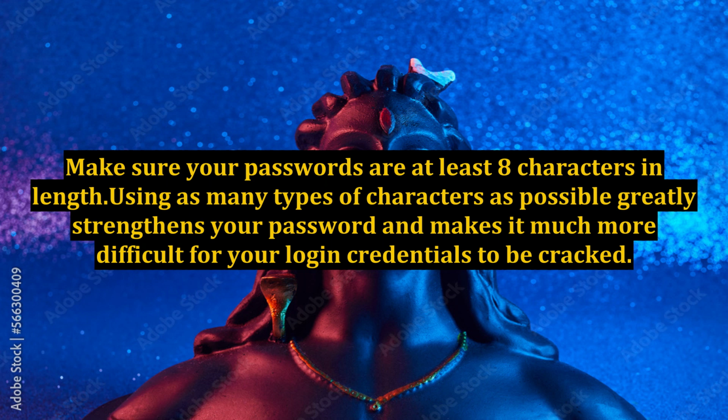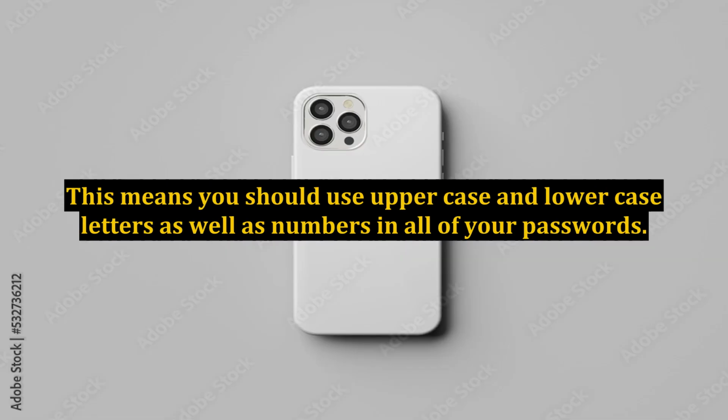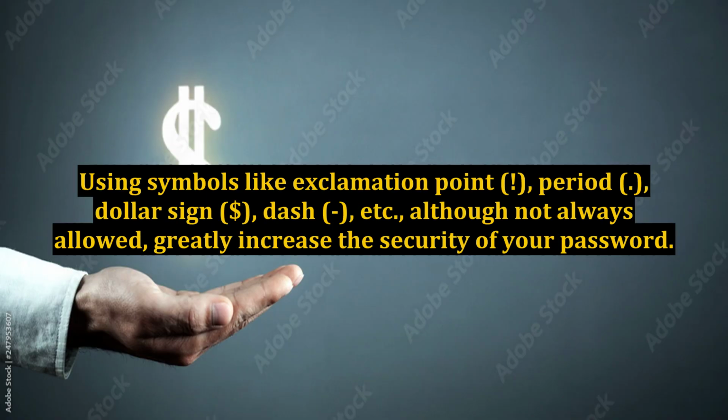Using as many types of characters as possible greatly strengthens your password and makes it much more difficult for your login credentials to be cracked. This means you should use uppercase and lowercase letters as well as numbers in all of your passwords. Using symbols like exclamation point, period, dollar sign, dash, etc., although not always allowed, greatly increases the security of your password.